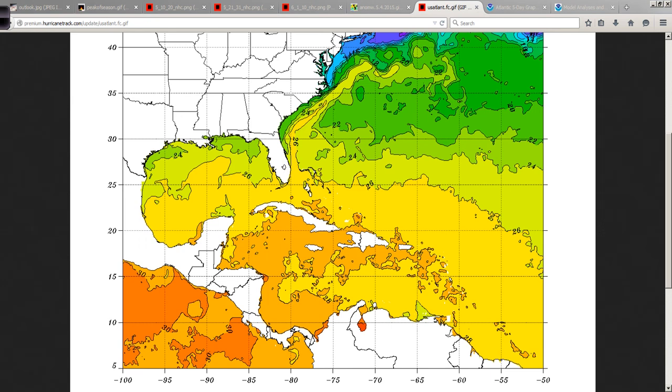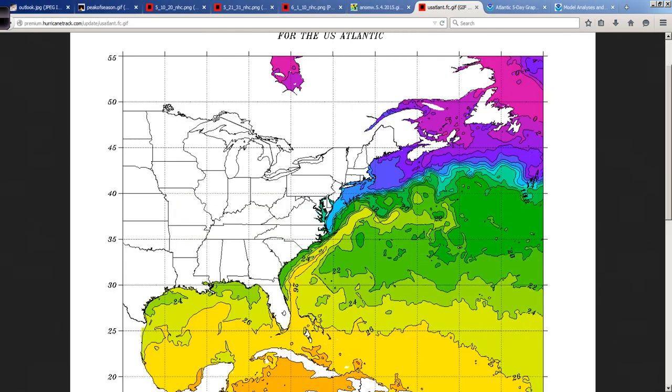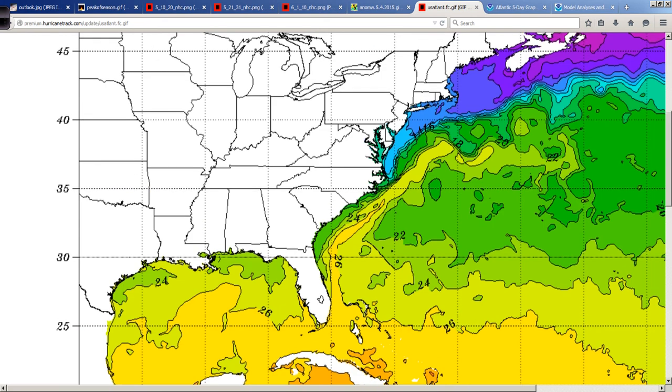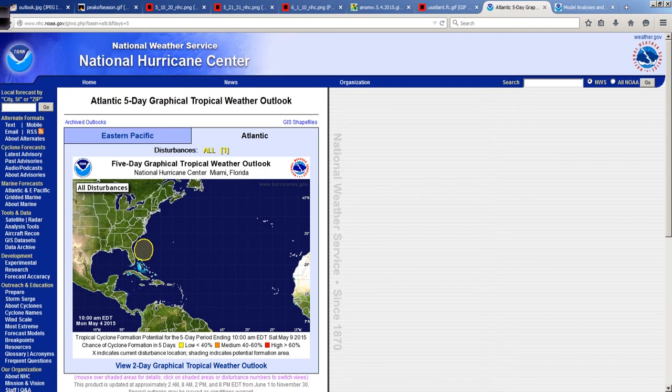And in fact, if I zoom in on this, if it'll let me, you can see much clearer right off the Carolina coast here. There it is. It's a little narrow area, but this is important in terms of what's coming up. Not only is that warm enough, but it's in the Gulf Stream, so that water is constantly moving and being refreshed with more warm water. And so that leads me to what's going on right now.